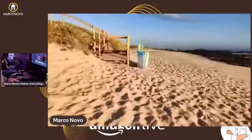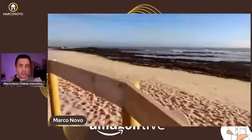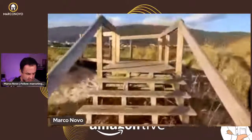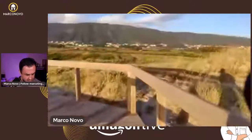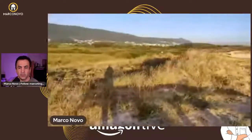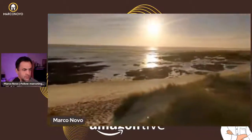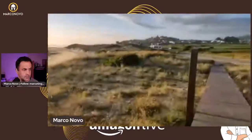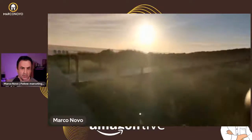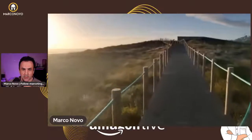As I was walking in the sand, which could be a nice thing to have shakings in the image, they are not there. As you can see, it moves really smoothly. I was climbing stairs and there was no shaking. Look how smoothly it moves around. I was pointing at the lighthouse right here. Let me move a little bit forward so you can see how smooth it was.